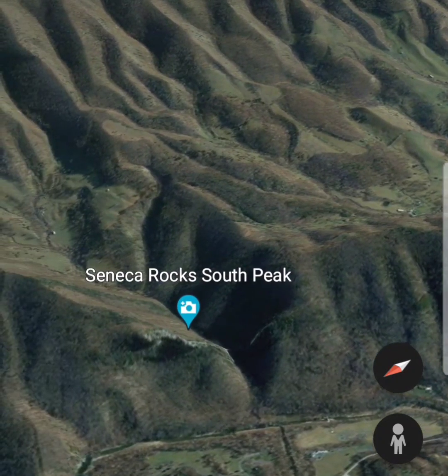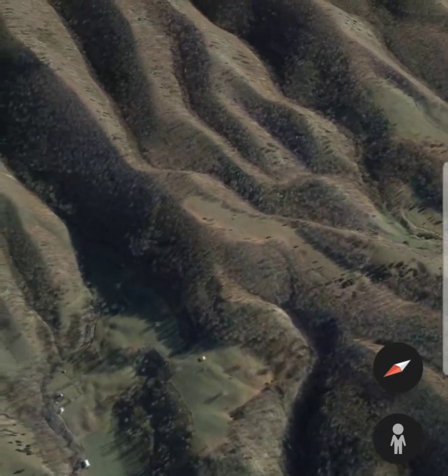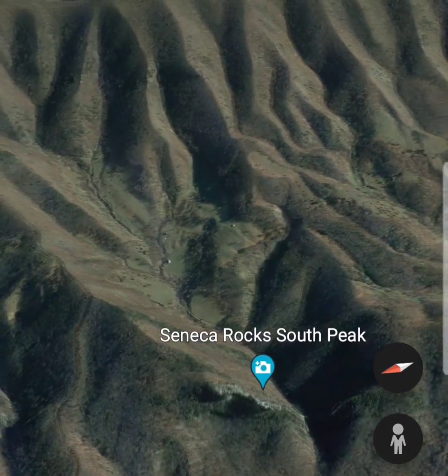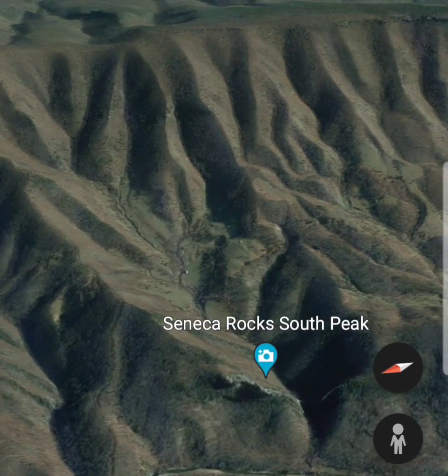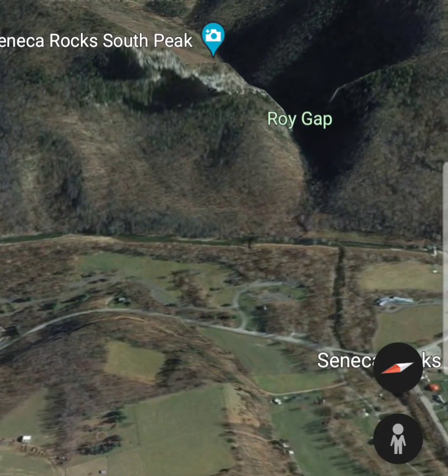This is an impact point. You can see where it turns up along here. That means there was a lot of pressure right here that created this whole rock face that you're looking at.